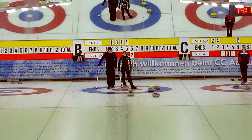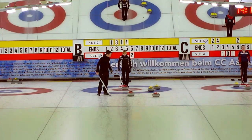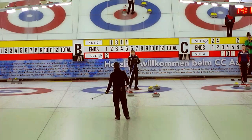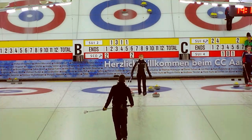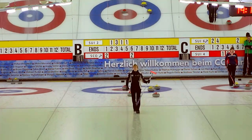How about running back the guard and removing the shot rock? If you could be guaranteed to get both of them, that would be a great shot. But if you don't get the one on the button, it's going to have a much better guard on it the next time, and you won't be able to run it back. And it's a nice shot in there as well. It's sitting really good.